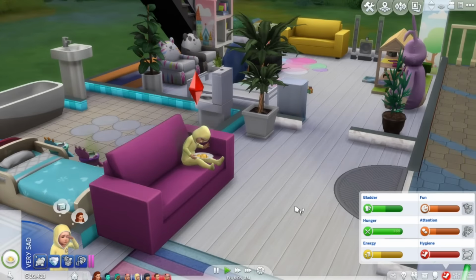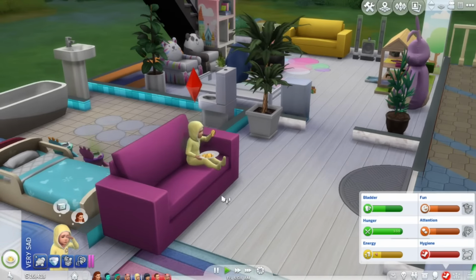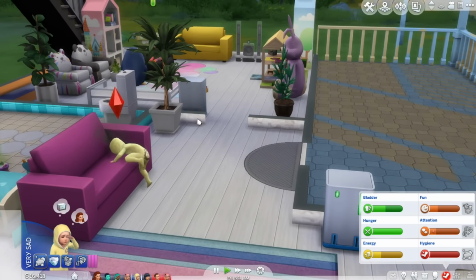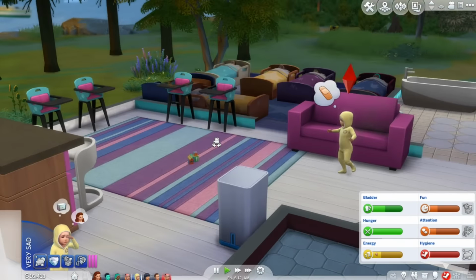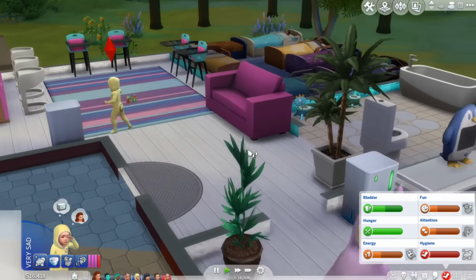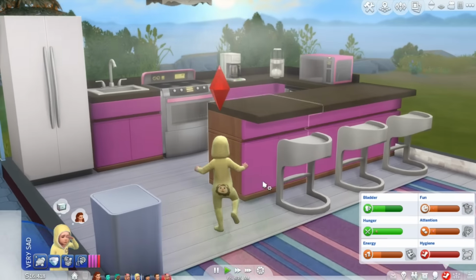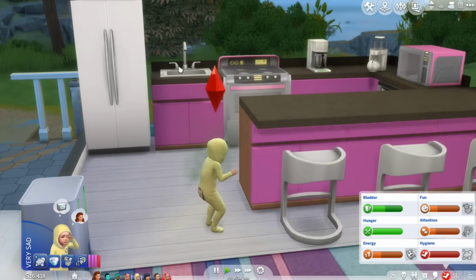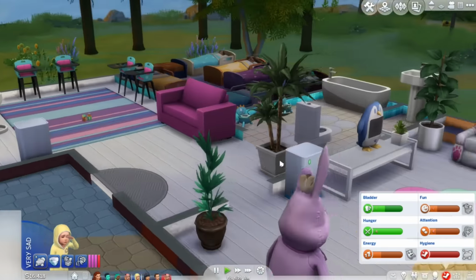There we go. You are so red. But anyway, after she's done eating, can you go and try potty? No. Well, we can do something with your attention and fun, hopefully. So there we go. This is so adorable. They would actually go and put the plate back on the counter. Such good babies.